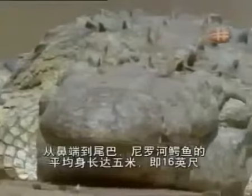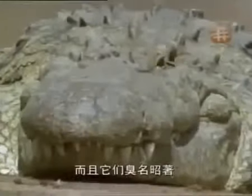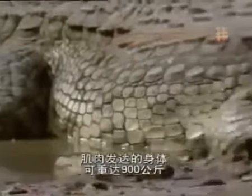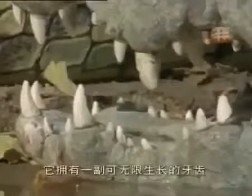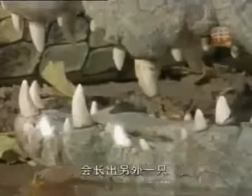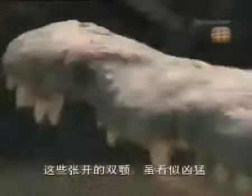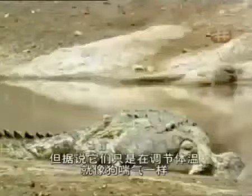Nile crocodile averages 5 meters or 16 feet from nose to tail and has a fearsome reputation. Its muscle-packed body can weigh up to 900 kilos. That's nearly 2,000 pounds. It has unlimited sets of teeth. Unlike us, when an adult tooth falls out, there's another one growing to take its place. These gaping jaws might look ferocious, but it's thought they're regulating their temperature, like a dog panting.